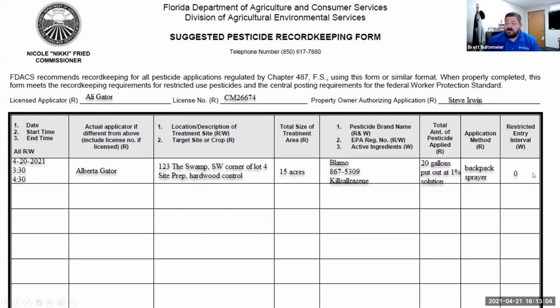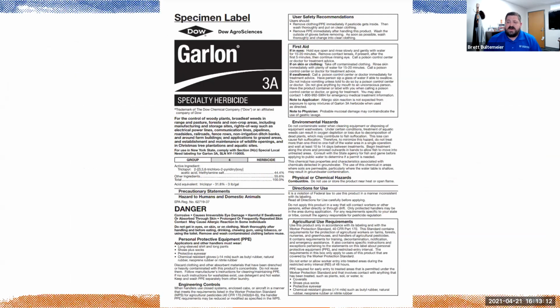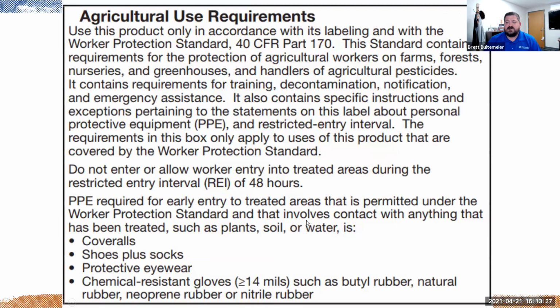We used a backpack sprayer and there was no restricted entry. All right, so restricted entry might be something foreign to some of you. Let's take a look at a label that would fall under WPS. Garlon 3A, which is used in forest prep. You can see this big box on that first page, sometimes it's on the second page, that says agricultural use requirements. Let's take a look at that a little bit closer.